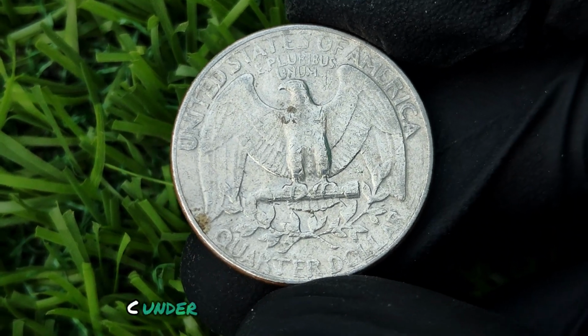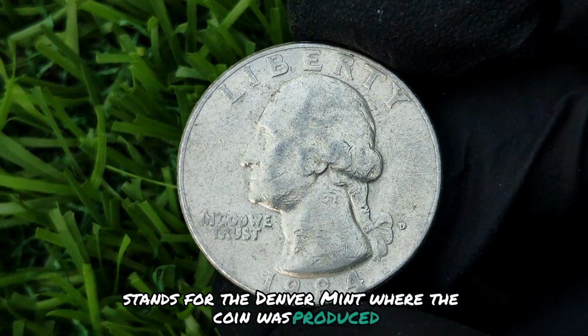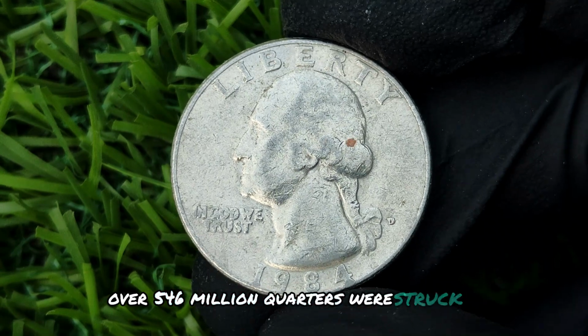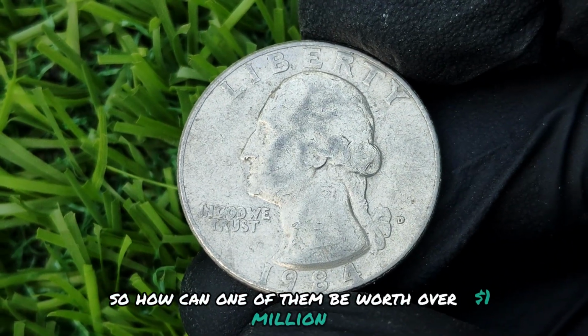The D you see under the eagle on the reverse side stands for the Denver Mint, where the coin was produced. Now, 1984 was a high mintage year. Over 546 million quarters were struck in Denver. So, how can one of them be worth over $1 million?